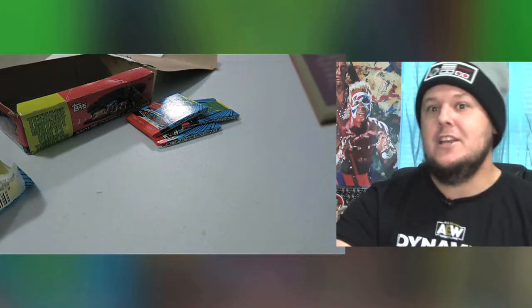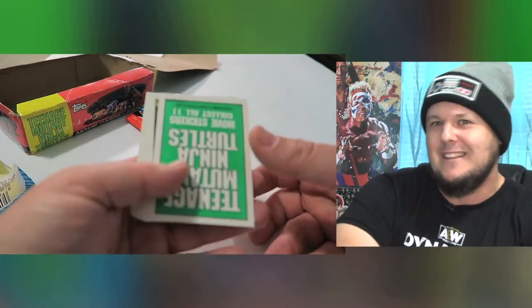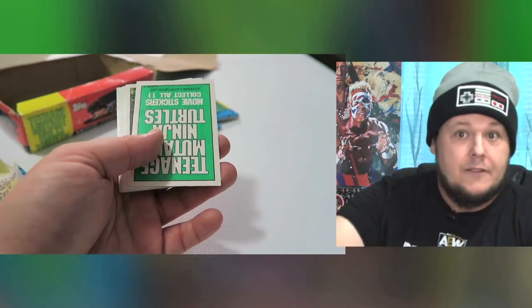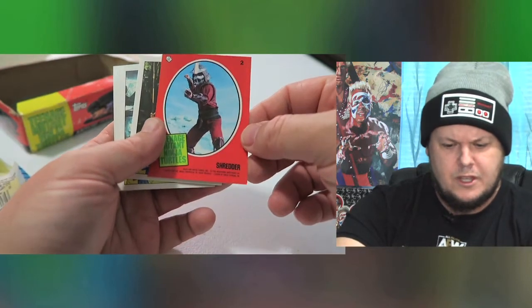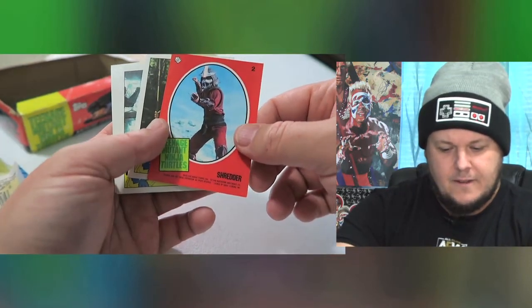Which card has been your guys' favorite so far? I'm liking the Jim Henson with the Turtles. I just think that's an awesome piece of nostalgia. It's a card that we'll never get again, that's for sure. You know, rest in peace, Jim Henson, and all the great work that he did over the years with the animatronics and everything that he did was really great.